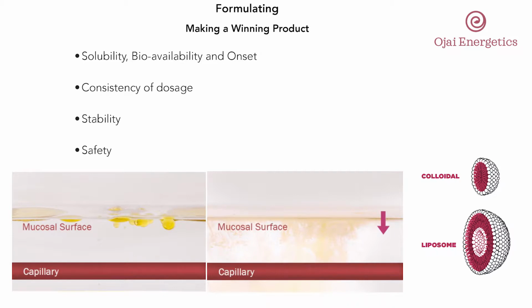All right, formulating. So how to make a winning product. If it's a beverage, you want to address the issue of solubility, right? Now, there's multiple methods to do it. You can take an isolate compound and you can nanosize it, and that will go into the beverage. Now, there's multiple issues with isolate. It's kind of sexy from a formulating standpoint, but when it actually comes to the reality of the future play, as well as the efficacy, it really falls flat for a number of reasons.